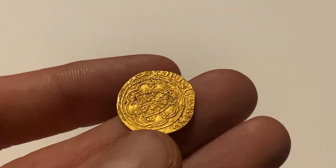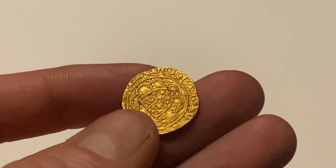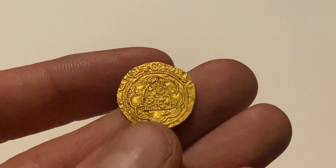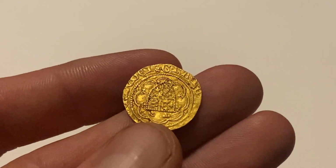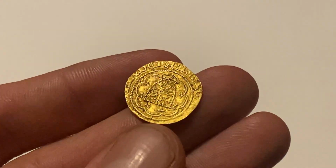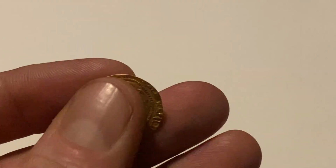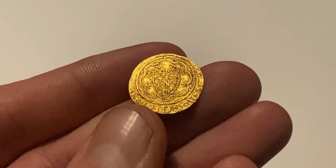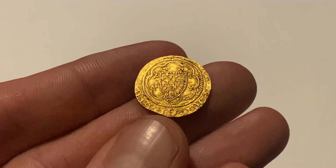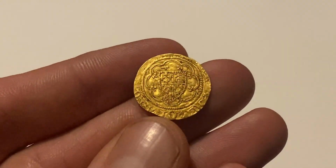Now what we can make out is the words D-E-I, which is Dei Gratia, so that means by the grace of God. And it would have then probably said A-N-G for England and F-R-A for France. So it would have said either Edward, by the grace of God, King of England and France, or it would have said Richard, by the grace of God, King of England and France. So if anyone thinks they know for sure, I'd be delighted to know.